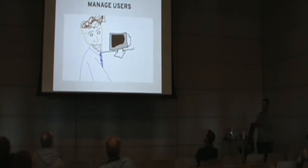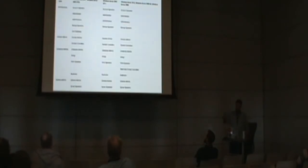So now let's get into the juicy stuff. Managing users. It's a fun task, but there's a lot of things you can do with your policy that are pretty powerful. So anyone recognize these groups or these names? Yeah? Schema admins, domain admins, backup operators, enterprise admins, whatever it is, these are highly protected groups, right? You want to protect these at all costs.